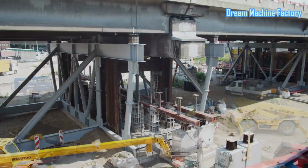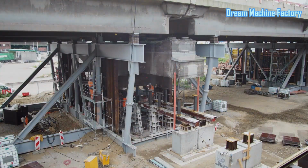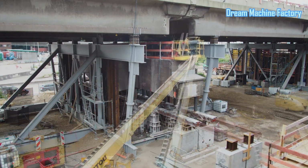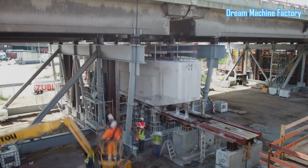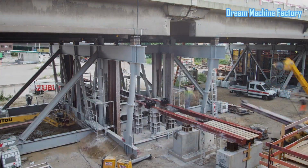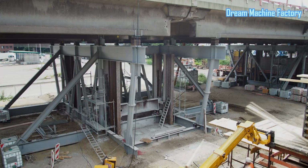The demolition of the crossbeam employs a sliding track system, allowing the safe removal of the massive 866-ton structure. The crossbeam is gradually shifted and lowered in controlled sections along the track. This method ensures precision, minimizing risks and maintaining the bridge's structural integrity during the replacement process.